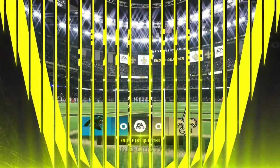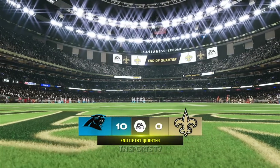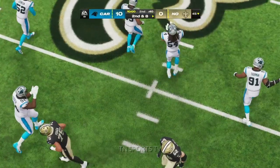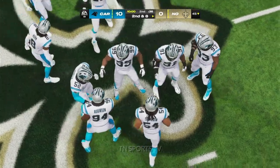10-0 the score after one on EA Sports. Ready for the second quarter from New Orleans. It's the Saints in possession as they've got a 2nd and 8 forthcoming.